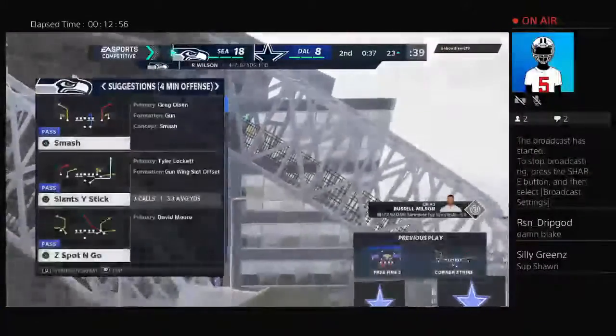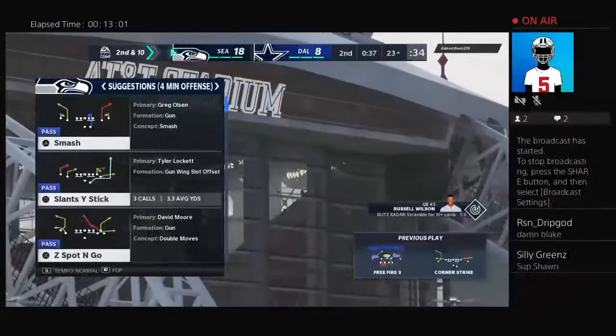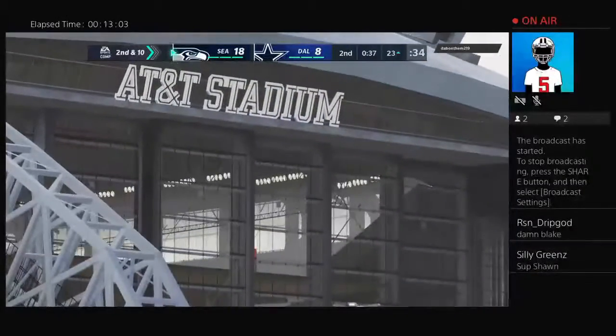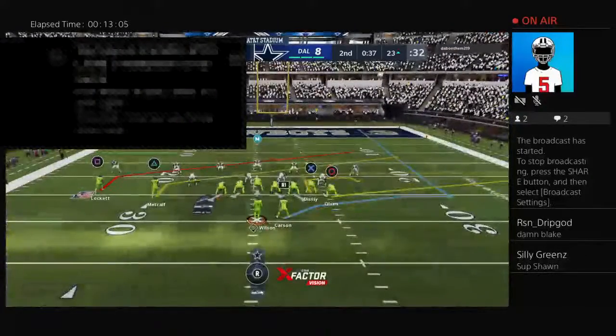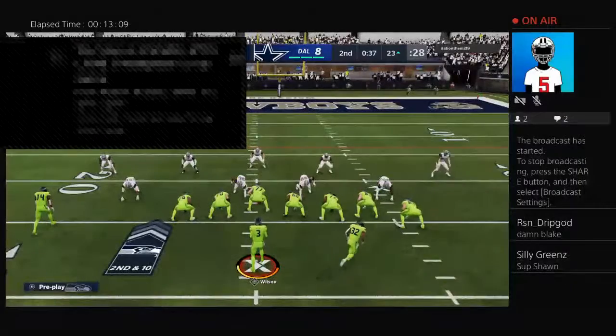Toward the right sideline, but it's incomplete. The intended receiver was DK Metcalf, but it's going to be second down. Second and 10. I think we can all understand what they're thinking right now. They take over the ball in field goal range after the turnover, so they've got that in their hip pocket.